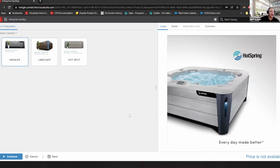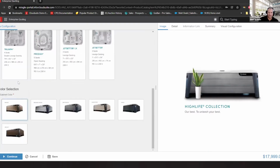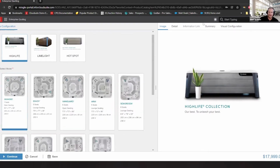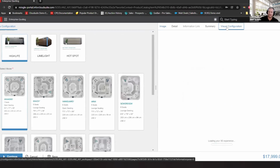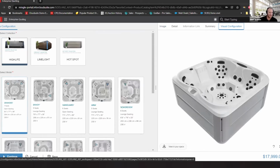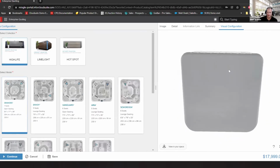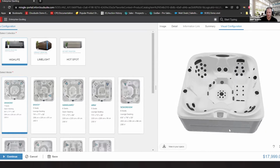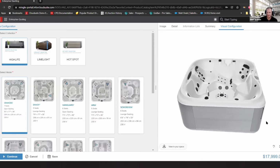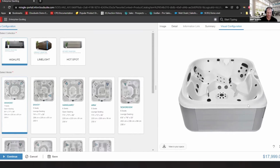Okay. So I'm going to go through here and start making a couple of selections. And now you'll notice I have a new tab available for me on the right side. This is where we're going to start talking about the visual configurator. Now that I've picked a collection and a model, I'm able to see a 360-degree rotatable, near photorealistically accurate depiction of the product that I'm configuring.